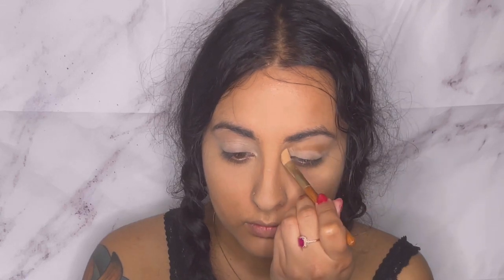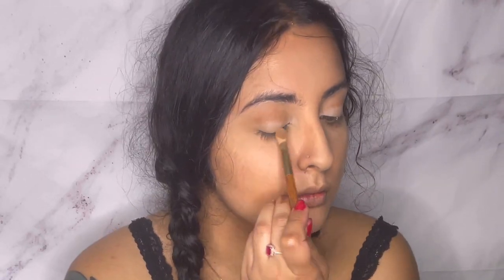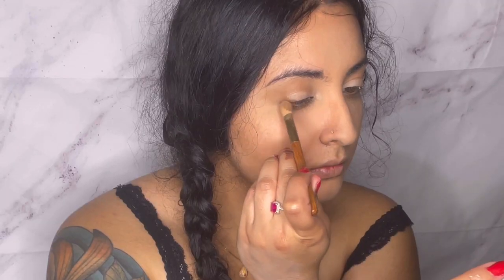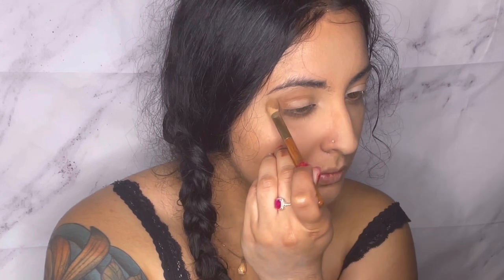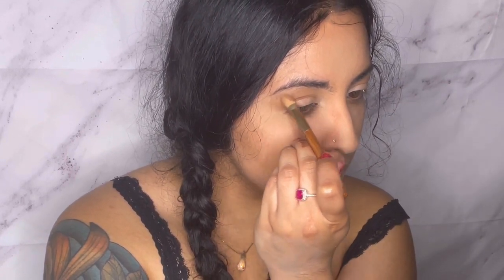Then I go in with this kind of taupe brown color, and I'm gonna use that for my crease. I'm gonna make kind of like a V shape around my eye, as you see right here, and I'm going all over the crease before I go in with a darker brown. Same technique, same V shape, except this one is going to be a little bit more concentrated and a little smaller.